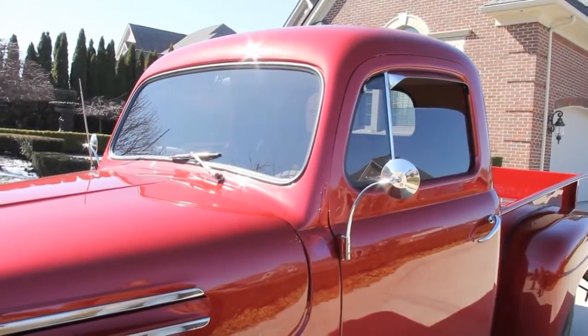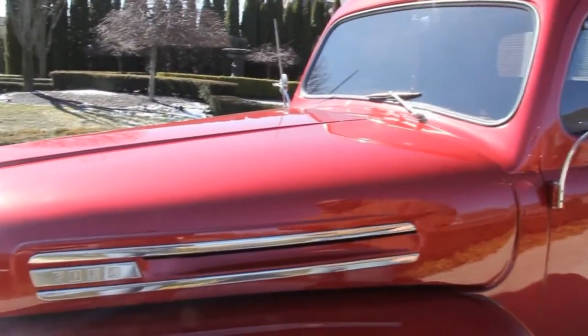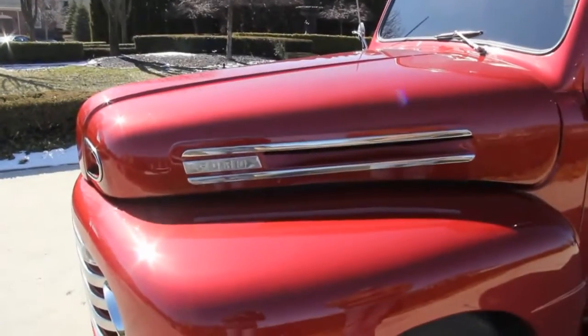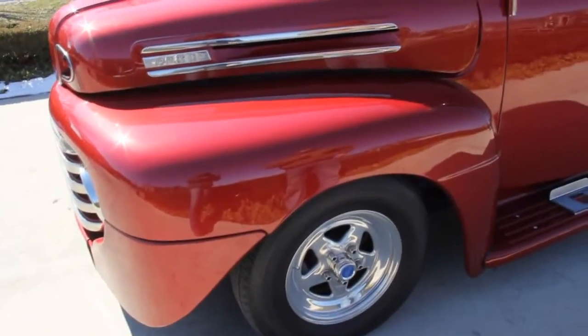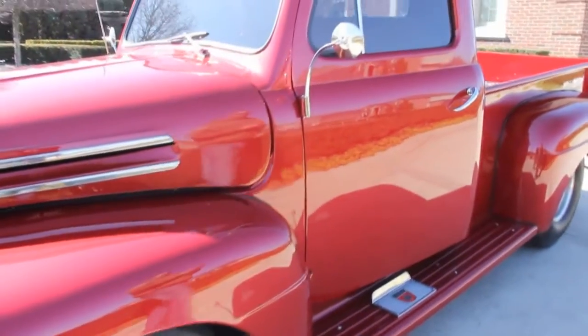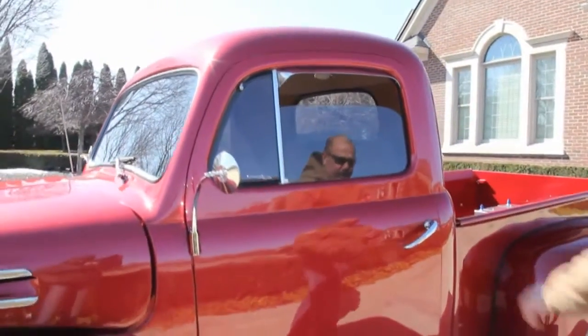Beautiful strawberry red paint job on this. Can you just see the sun glistening and all that different color metallic? Really hot looking paint job, nice and straight. Now the front fenders and the rear fenders and the running boards are fiberglass. The rest of the truck's all steel, but just a beautiful paint job. All that fiberglass is super straight.